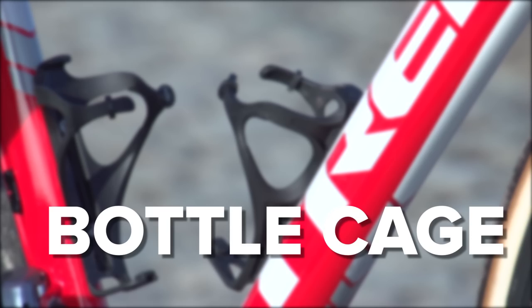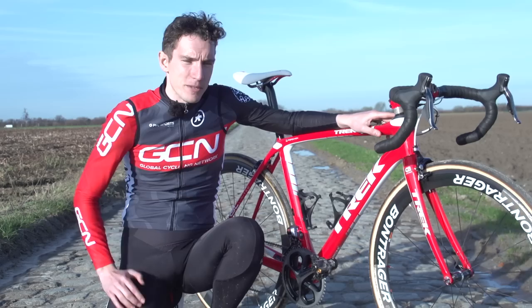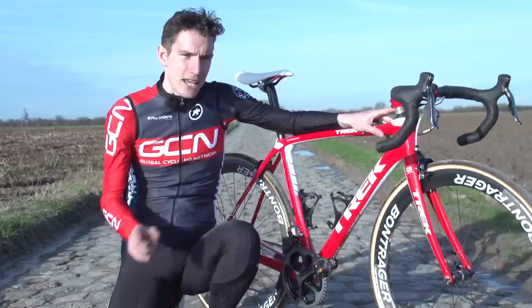Water bottle cages. Probably not the first thing you'd think about when modifying your bike for the cobbles. And yes, they will not give you instant speed or more comfort, but they play a vital role. You will often see water bottles flying left, right and centre at a cobbled sportive or even at the Tour of Flanders or Paris-Roubaix. And if you lose your water bottle, then you're not going to be able to stay on top of your drinking and your fuelling strategies.